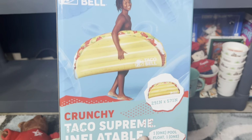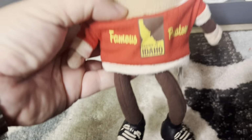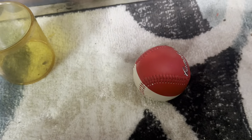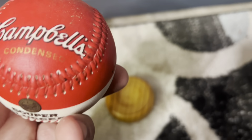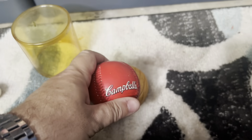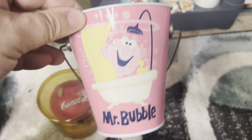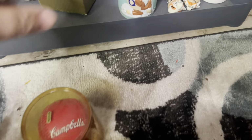And then we have the 7-Up Dot figure. He's worth about $8. We have the little girl from the Chips Ahoy cookie line, worth about $10. We have an Idaho potato plush, worth about $10. And we have this Campbell's baseball called a Super Slugger, and it's worth about $10. And we have a Dum Dums plush figure, and he's worth about $12. Have a little Mr. Bubbles bucket. He's worth about $12 as well.